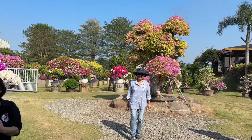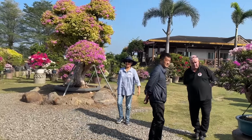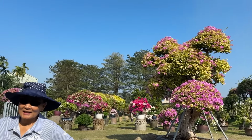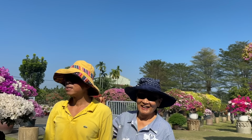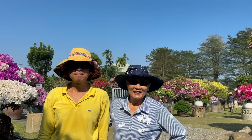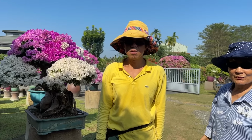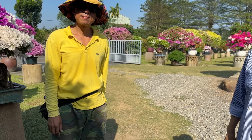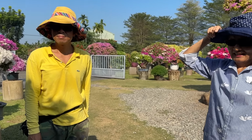Mama's famous garden. Yes, so beautiful. So she specialized mainly in bougainvillea? Yes, she likes flower trees and specializes. Can they grow Prunus ume? 你有种梅花吗？梅花？没有，没有。Not possible. Too hot. It's just the climate is not good. But this is her favorite flower.